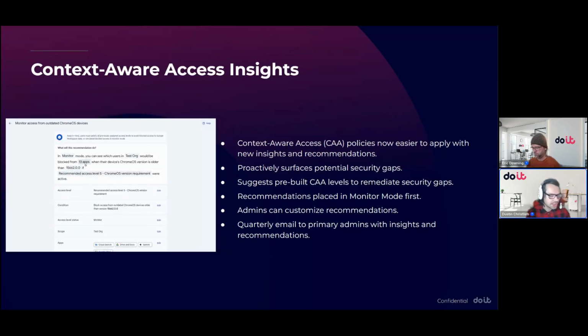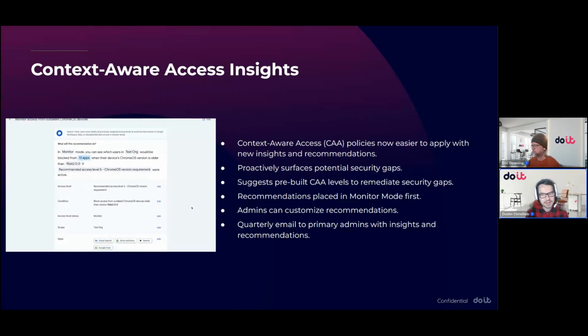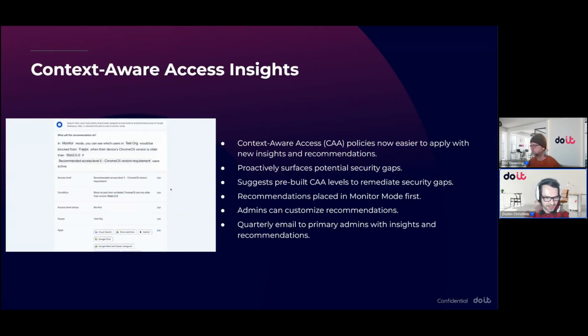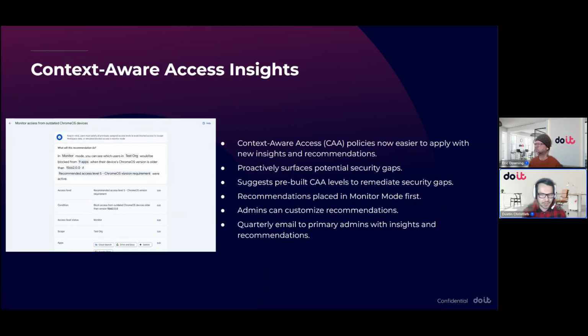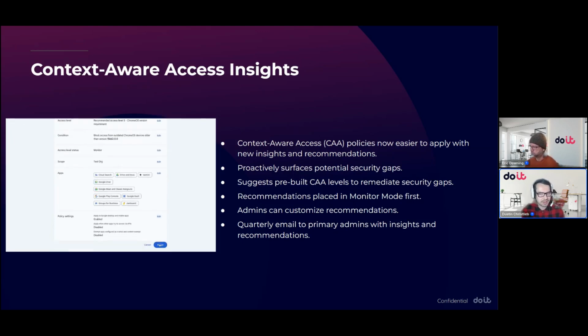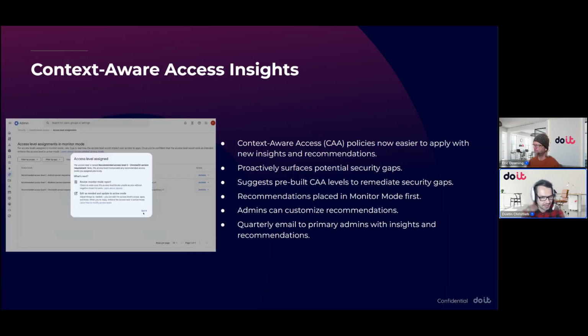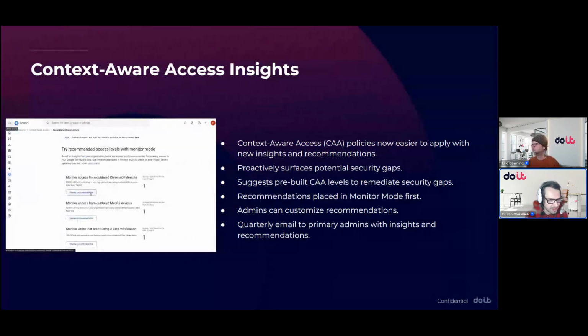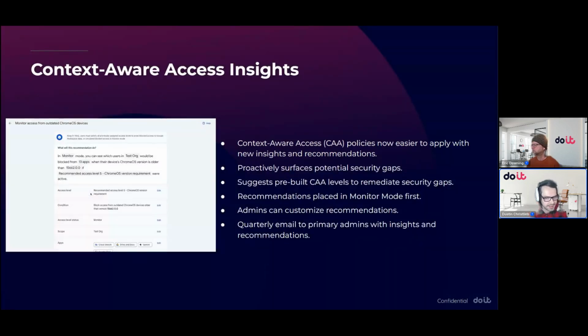We now have some changes for context-aware access insights. Now we have some additional recommendations for levels that you might want to implement there. So we have suggested pre-built context-aware access levels to remediate security gaps. And recommendations here are always to place these rules into monitor mode first. That way you're able to evaluate which users would be blocked and which users would continue to have access.